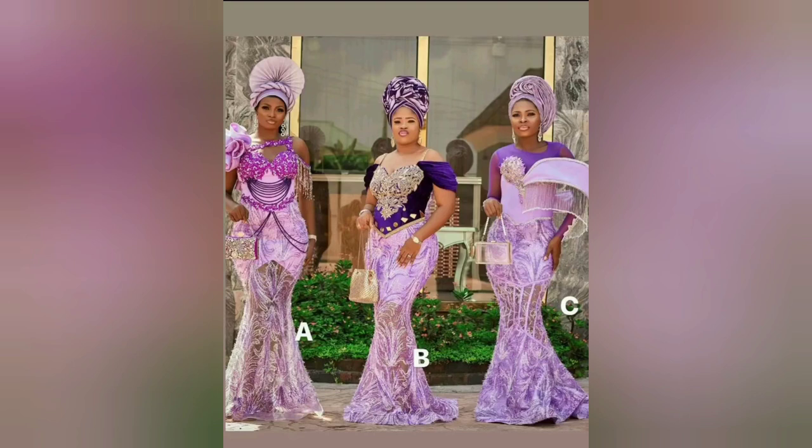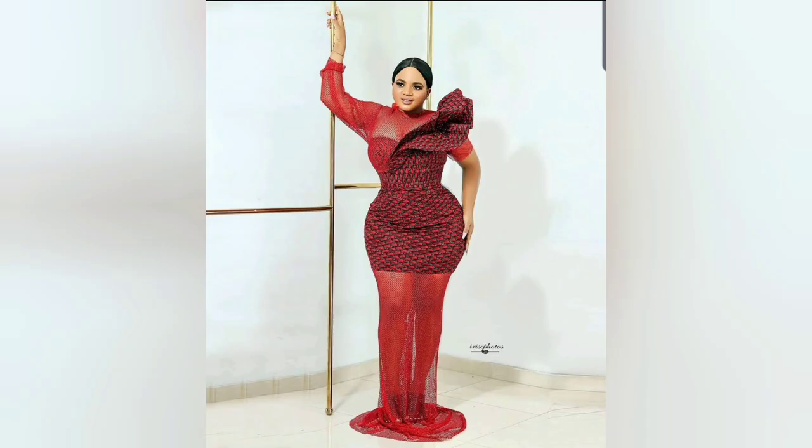Guys, look at these three different Asoebi styles. The same legs but different styles. Look at the sleeve, every single thing, even the head drape itself is different. Please, which of that three style is your favorite?